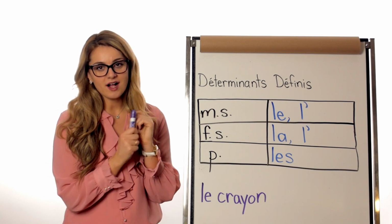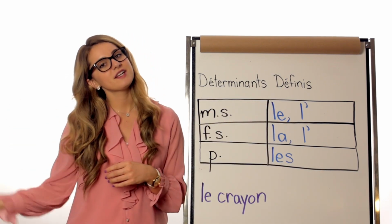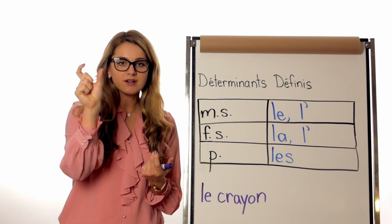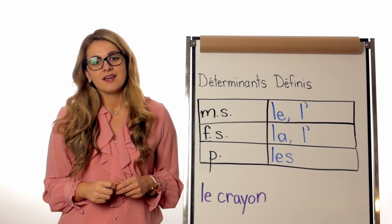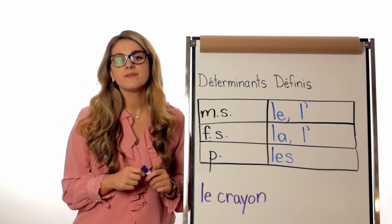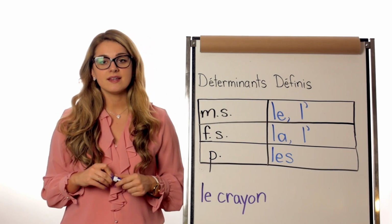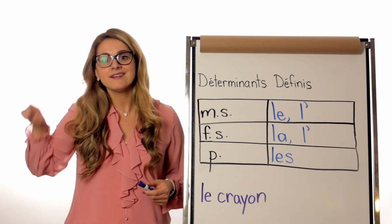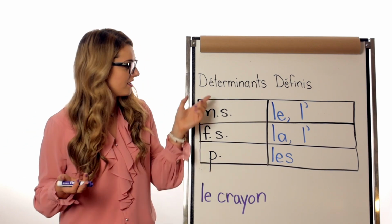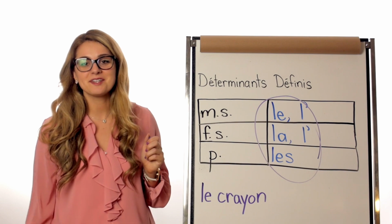So as you can see on the board, I chose to start with déterminant défini, and then later we will go with indéfini. So les déterminants are the small word that comes before le nom. And if the noun, so the nom is masculin, singulier, then the déterminant will also be masculin, singulier. If le nom is féminin, pluriel, well then the déterminant is as well. So I will show you what the déterminant défini are.